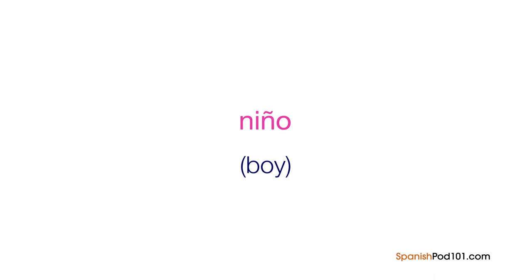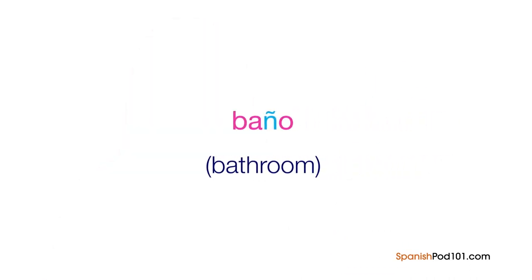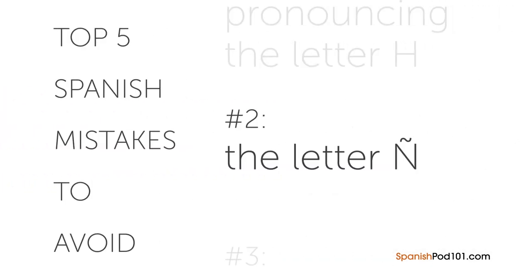Ñ. Many Spanish learners tend to pronounce this consonant incorrectly. Listen to Alex pronounce this consonant in a few words. Niño, niña, baño. This letter can be difficult for students of Spanish to pronounce, mostly because they don't have this sound in their language. One trick to pronouncing this sound is by saying the word onion or canyon. It kind of sounds like a combination between an N and a Y sound, doesn't it? But don't worry about much of the specifics for now, as we'll break down this consonant in lesson 7.